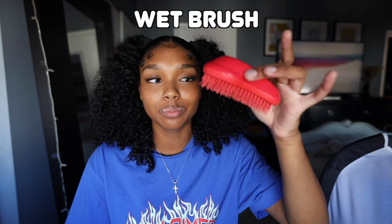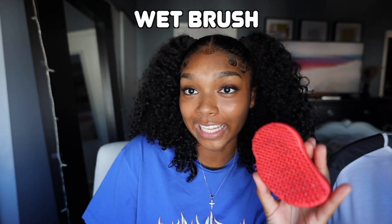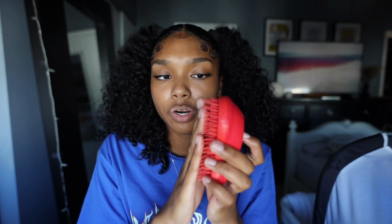So the last hair tool I have is a wet brush. This brush will be used for detangling, brushing your curls out, stuff like that. I have this one from Tangle Teezer, and it's absolutely my favorite just because I can fit it in my hand and really grip it, which I love. I do detangle my hair in the shower, and you want to get a wet brush that won't rip out your hair, y'all. Let me show you a brush not to get, and I'll tell you.